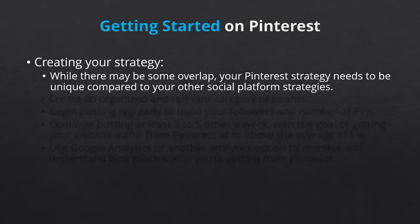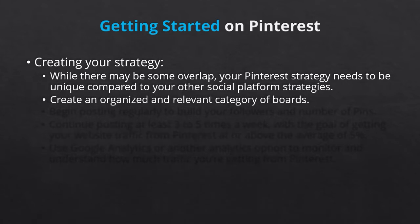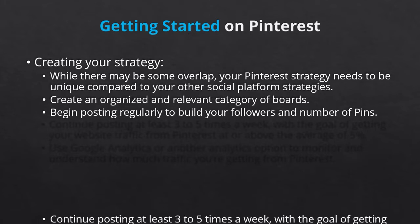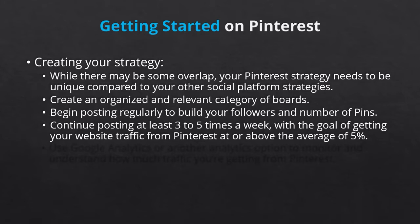Your first step will be to set some clear, specific, and measurable goals, as we discussed earlier. To begin with, you need to build your foundation. This means investing in creating an organized and relevant category of boards for both your shared pins and your original pins. Then you need to begin posting regularly to build your followers and number of pins. Once you have a foundation, continue posting at least 3 to 5 times a week with the goal of getting your website traffic from Pinterest at or above the average of 5%.